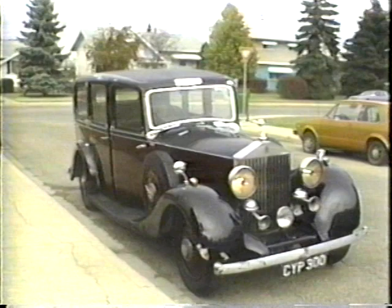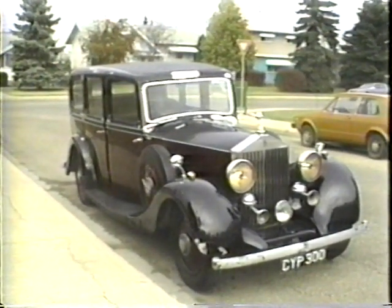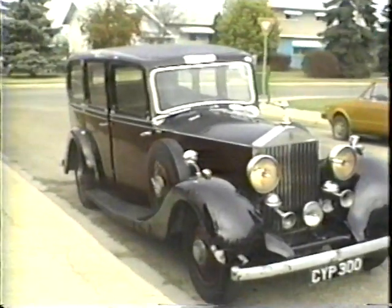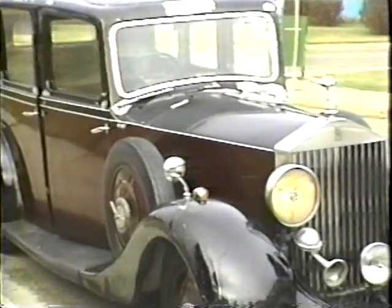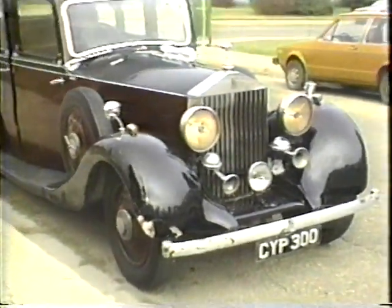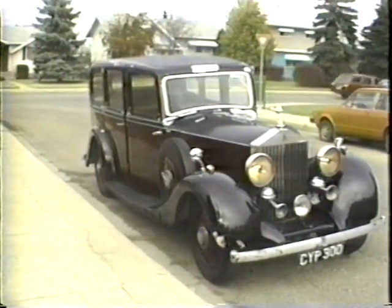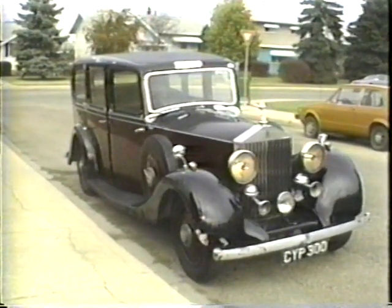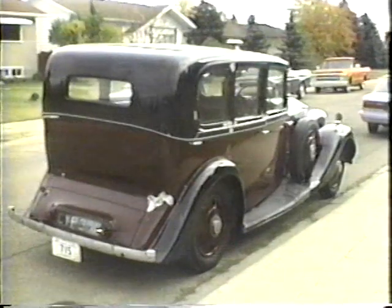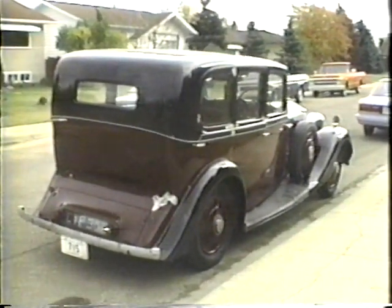1936 Rolls-Royce, the index number is CYB300, chassis type number is GTL-1, engine L25Q. The body number, it's a Hooper coach, 8605. The body number, as I was saying, is 8605, and the design number is 6310.